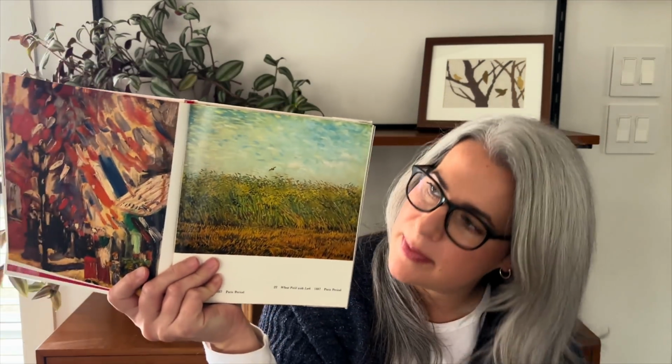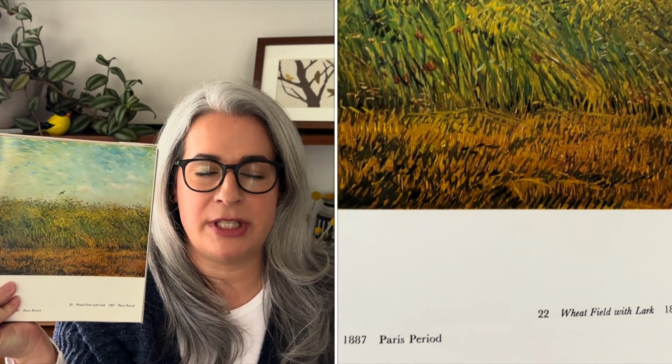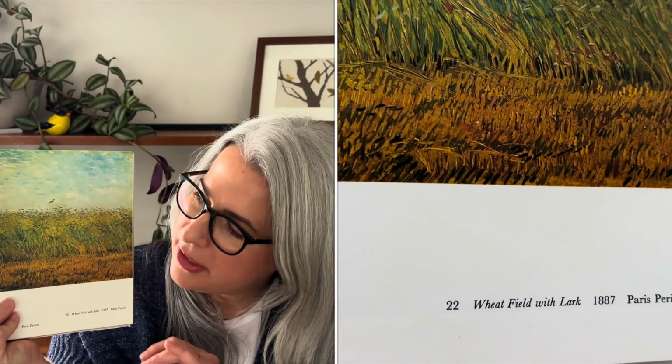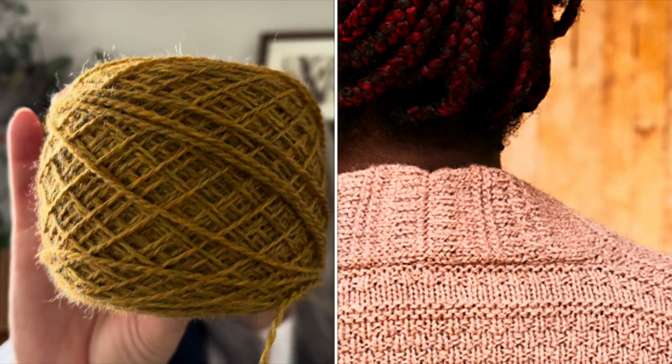So in stuff I wanna make, I am going to knit a project inspired by Wheat Field with Lark. And what I'm choosing for this particular painting is a cardigan with a lot of texture, because I feel like the Wheat Field has a lot of texture. I love the color down here. It reminded me a lot of this particular cardigan pattern, and that is the Jacob's cardigan by Nora Gone. So I'm going to knit that, and the yarn I chose to go with the Wheat Field painting is Purl Soho, Good Wool, and this color is called Wild Mustard.